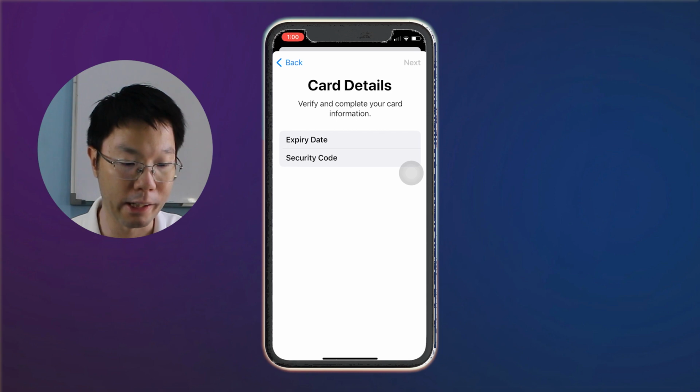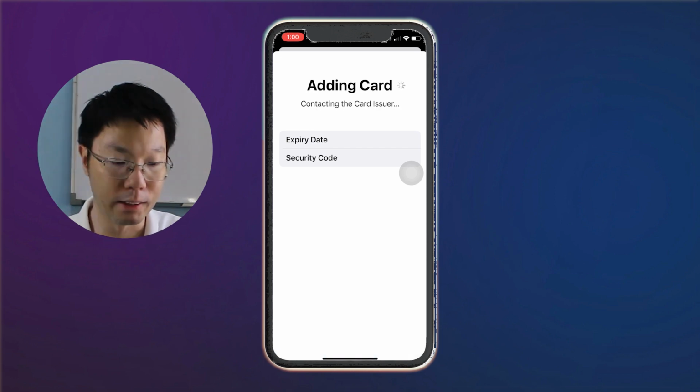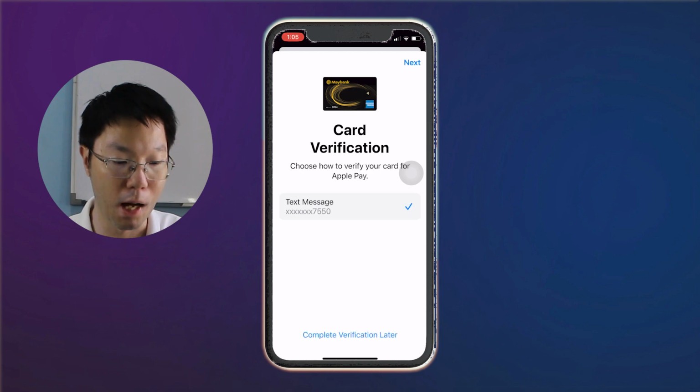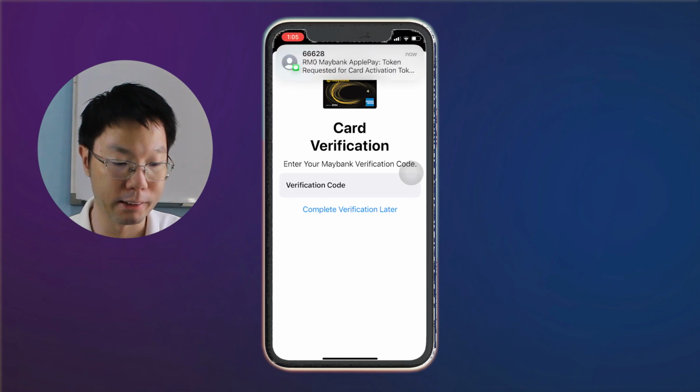Then you have to verify and complete your card information, which is your expiry date and also your security code. So add in your security code and then tap next. Then the terms and conditions will slide up, tap agree, and then you see here that the card is being added to your wallet. So you can verify your card for Apple Pay by text message. So we're going to do a text message verification, and then you get a verification code by SMS.